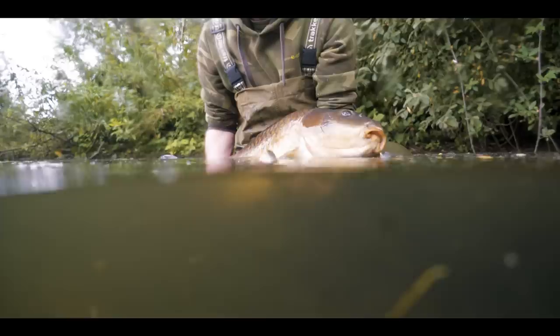The Ronnie rig is such an effective rig. It works on so many different venues, and people listening in might think, yeah, it's been done to death, the fish are wised up to it. But I don't really believe a fish wises up to a presentation. It just works, you know.